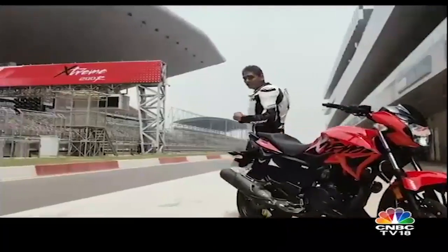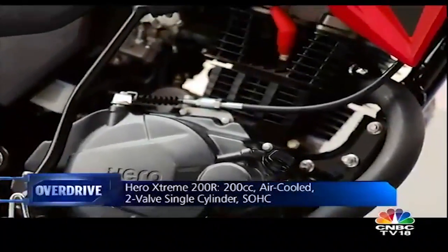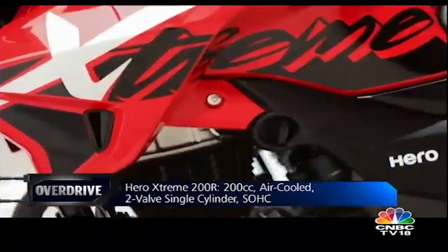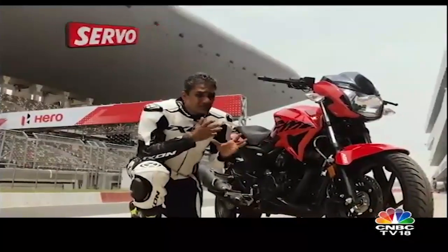The engine began as basis the Achiever's 150cc engine, but as development progressed, it's effectively an all-new engine. It's still a very, very simple engine in design. It's got an air-cooled, carbureted, single-cylinder format, not complicated at all, and Hero's not extracting too much power from it. Compression ratio is also reasonable, 10:1.